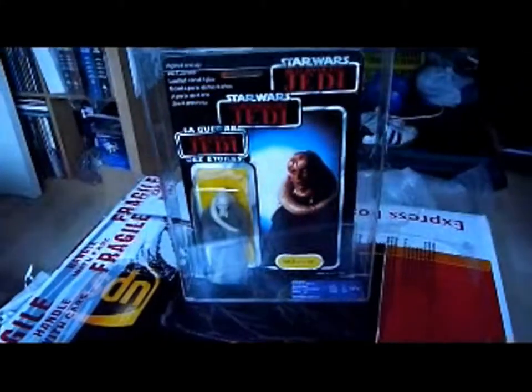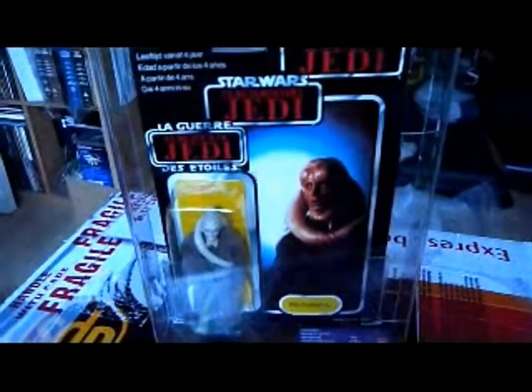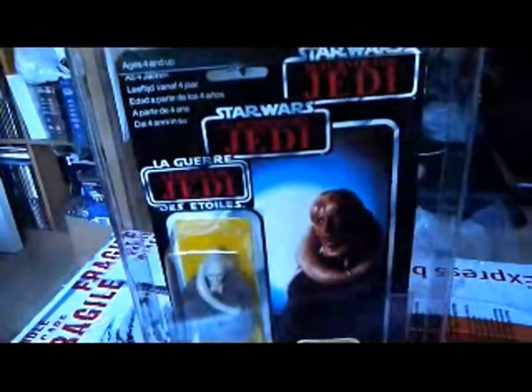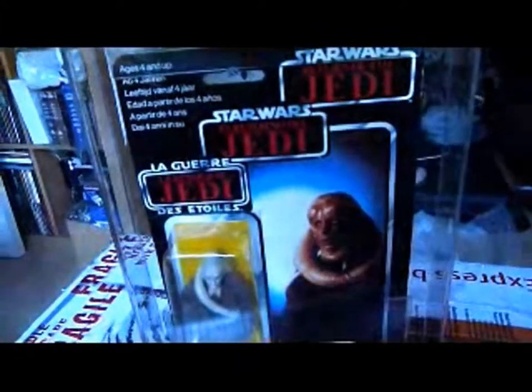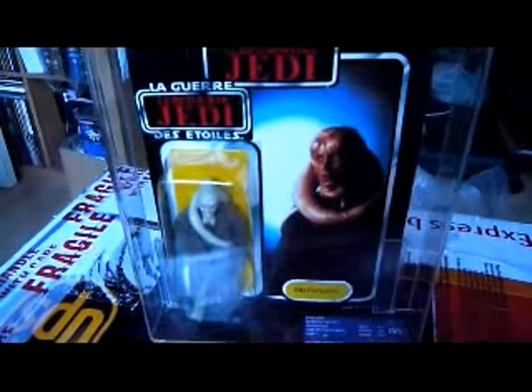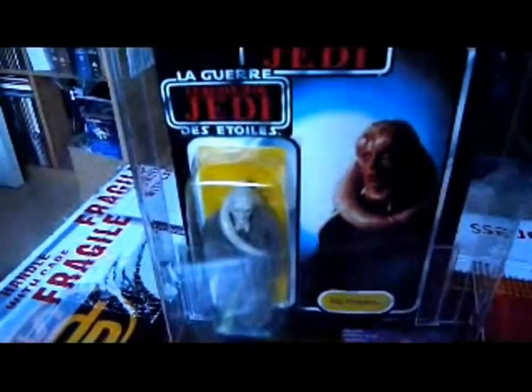Okay, here we've got a Bib Fortuna on a Trilogo vintage card from 1983. It's UK graded. It gets card 75, figure 85, bubble 75, rarity 1 star, and overall grade is 75. And it looks really nice on the Trilogo card.